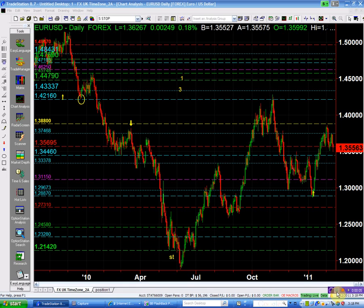Or works extremely well with the structure points. It respects the structure points and it behaves exactly as we expect it to. So the 137.46 has been a very important point. And right there, just a couple of days ago, it tested it, it failed, and it capitulated to the downside.